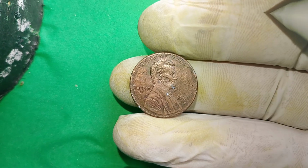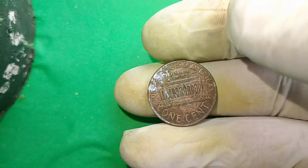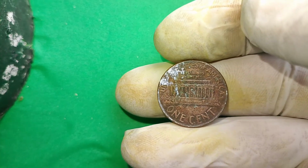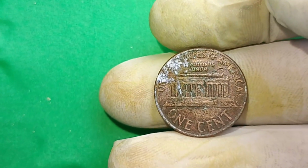From a metallurgical standpoint, the coin's unique appearance is also attributed to subtle differences in the copper plating thickness and minor die cracks near the rim, features that add further distinction to its already extraordinary profile.